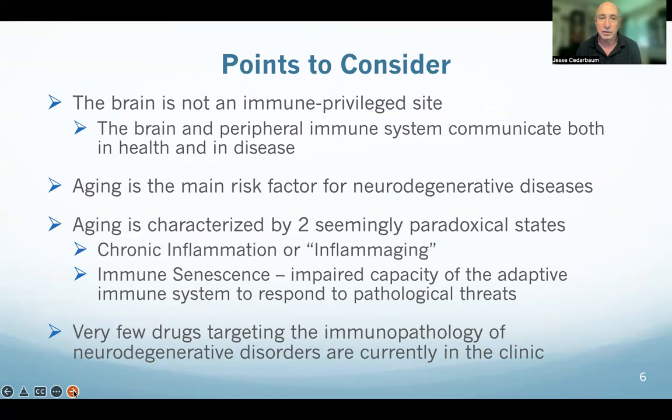In recent years, we've learned that the brain is not an immune privileged site, and that the brain and the immune system communicate with each other regularly, both in health and in disease. Aging is the main risk factor for all neurodegenerative diseases, as we know, and it's characterized by these two seemingly paradoxical states, which may in fact be different sides of the same coin. We have chronic inflammation, or what's called by some inflammaging, increases in CRP, other inflammatory markers, et cetera.